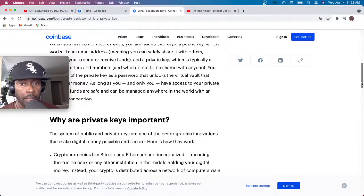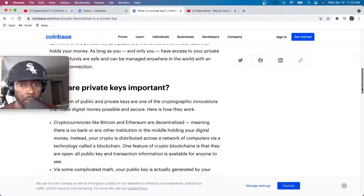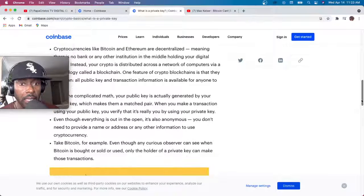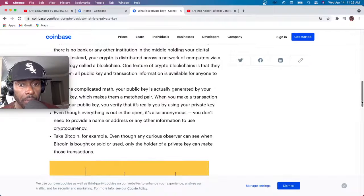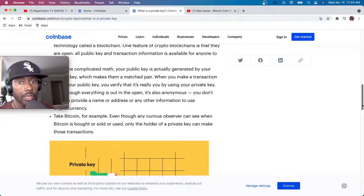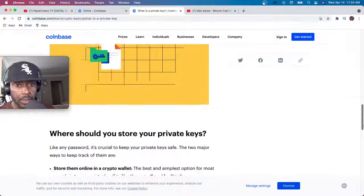The system of public and private keys is one of the cryptographic innovations. Cryptocurrencies like Bitcoin and Ethereum are decentralized, meaning there is no bank. Via some complicated math, even though everything is out in the open, it's also anonymous. You don't need to provide a name or address or any other information to use cryptocurrency. For example, even though any curious observer can see when Bitcoin is bought or sold or used, only the holder of a private key can make those transactions, as we see right here.